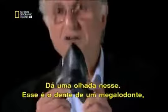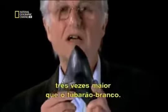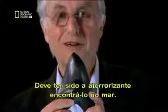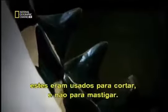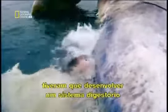This is a single tooth of Megalodon, a giant extinct shark, 3 times the size of a great white, 20 meters long. That must have been a simply terrifying thing to meet in the sea. Just like the serrated teeth in a great white, these were used for slicing, not chewing. So Megalodon and the great white both had to evolve a digestive system that could cope with huge chunks of food.